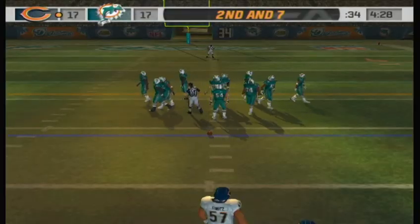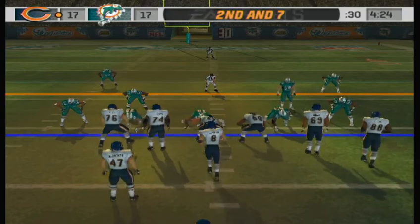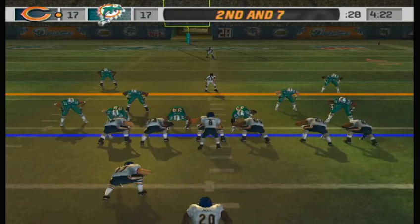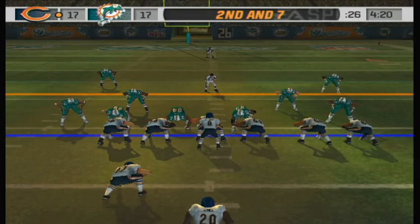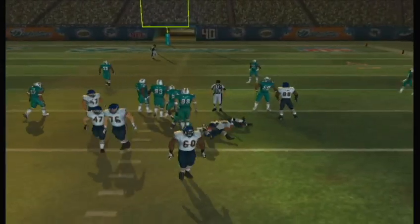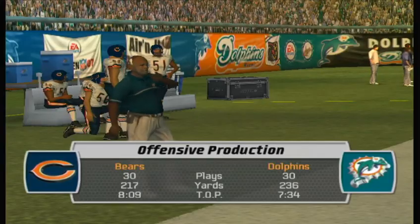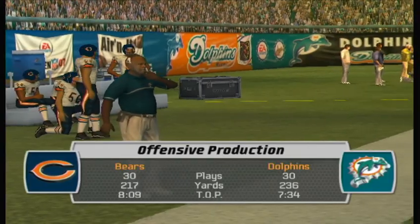So a pickup of maybe 3. Ball on the 31-yard line. Tucks it away. They'll spot this one at the 28-yard line. That's his 3rd tackle of the contest. On the run. Just about a 3-yard gain. 3-yard gain on the play.